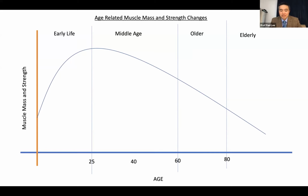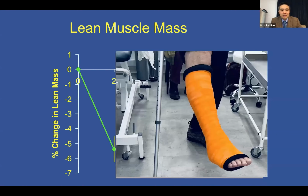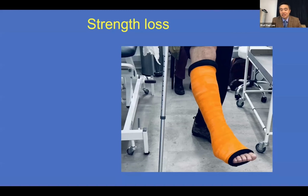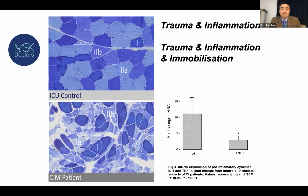If there's not enough muscle mass there, we know from our other work, our fracture and trauma work, that with immobilization the muscle wastes away very, very quickly. This is one of the studies that was done many, many years ago to show that if you immobilize someone for 2 weeks in plaster, their muscle mass reduced about 5%. You may say, well, 5% is nothing, it doesn't really matter. Actually, it really does, because although the muscle mass lost is small, what is lost a lot is strength. There was a 30% reduction in strength with only 5% muscle mass reduction after 2 weeks of immobilization, which is extraordinary. The reason we see that is trauma and inflammation.